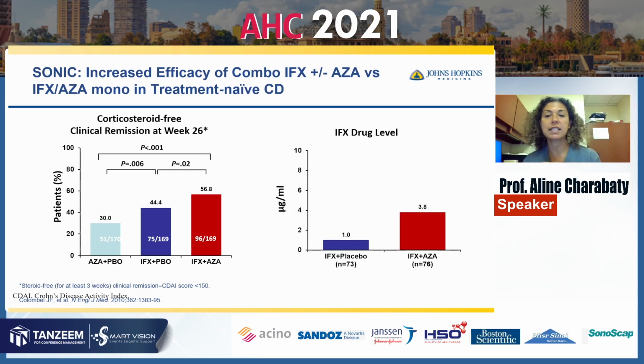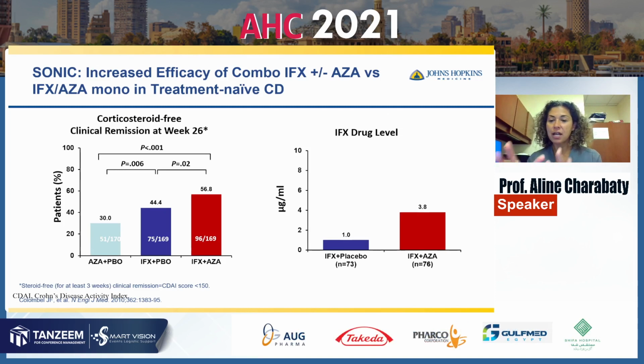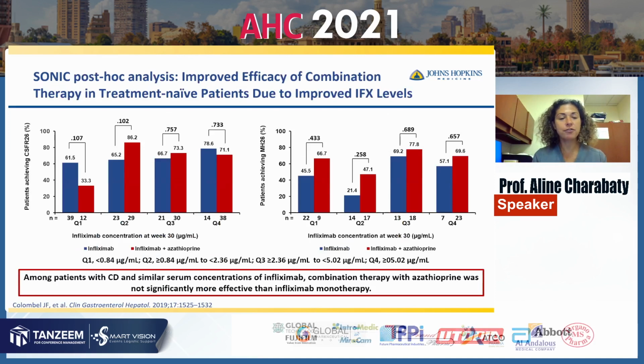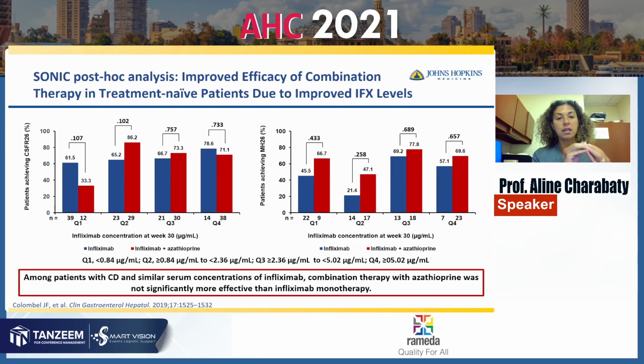But when we looked a few years later at infliximab drug level, we saw that actually patients on combination therapy have a higher infliximab drug level than patients on infliximab monotherapy. So could this drug level be the reason why combination therapy works better? And the answer is yes. If you look at different infliximab drug levels at week 30, you'll see that for the same drug level, whether you're on combination therapy, infliximab plus azathioprine, or infliximab alone, you will achieve a similar clinical success.